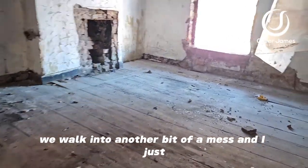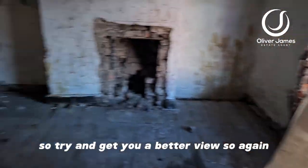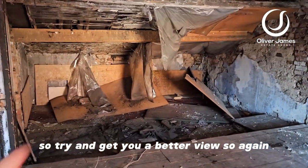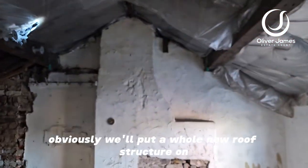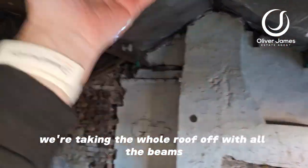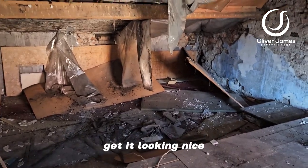we walk into another bit of a mess, and this is going to be the flat upstairs. So I'll try and get you a better view. So again, you're going to have second bedroom here. Obviously we're putting a whole new roof structure on. It's not just tiles, we're taking the whole roof off with all the beams. We're going to redo the whole thing, get it looking nice.